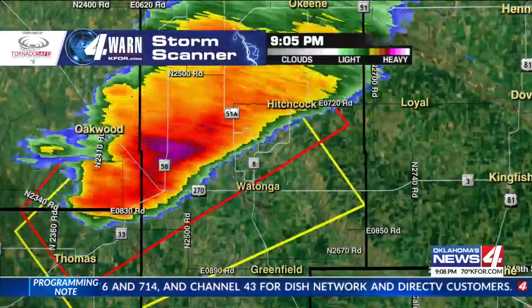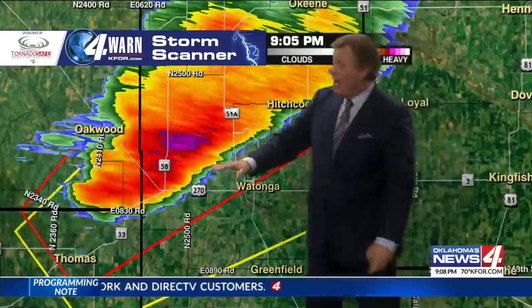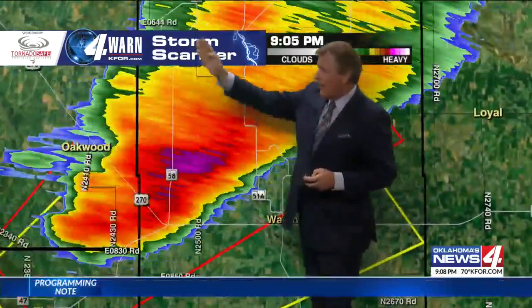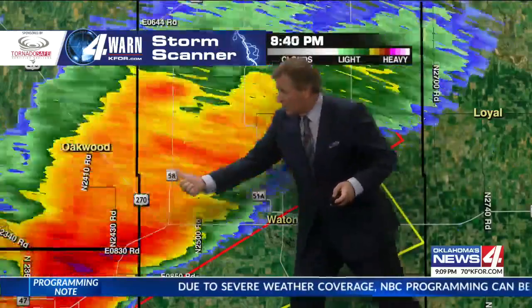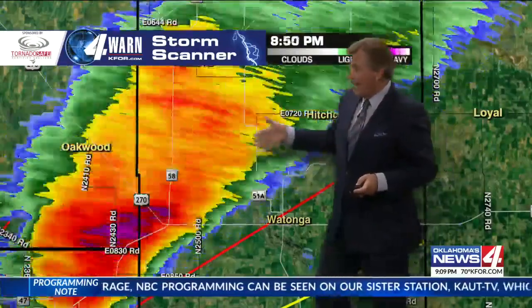No immediate signs, looking at radar and Doppler velocities, that anything's on the ground right now, but officially the tornado warning does continue. And again, heading for Roman Nose and to the southeast of Canton Lake and Canton, southeast of there a fair distance, pretty much moving due northeasterly at about 33 miles per hour. It has had a history of producing damage back down to its southwest.